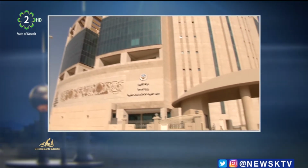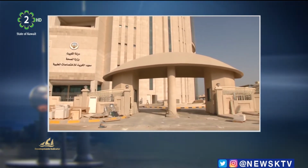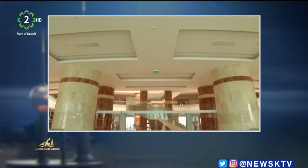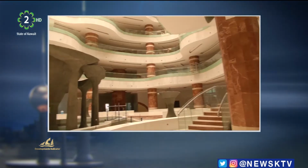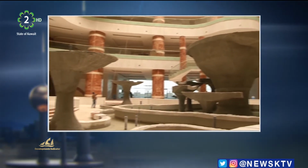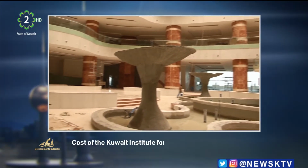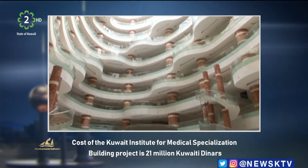The systems used are sophisticated information systems and distributed in rooms, laboratories, and workshops, in addition to the presence of medical laboratories that have been equipped and furnished with cabins, equipment, and gas system. The cost of the Kuwait Institute for Medical Specialization building is 21 million Kuwaiti dinars.